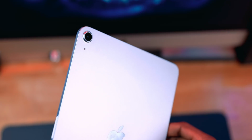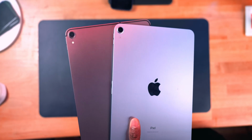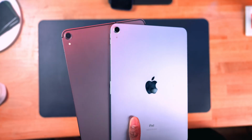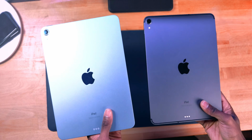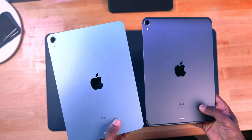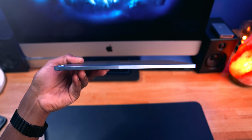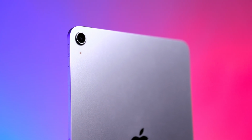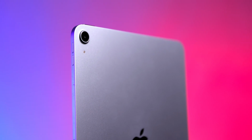This is the sky blue model here, and I was initially kind of critical in my review of how subtle the blue actually is, and it is subtle, but in all actuality, I do like the way it looks. And I still do stand by my statement of this really being more of a silver with a very noticeable blue tint, but I don't think it's a bad look. I just wasn't expecting it to be that subtle. Overall, it's a nice tablet aesthetically speaking, and as an iPad, it's one of the best pieces of hardware you can get your hands on tablet-wise.